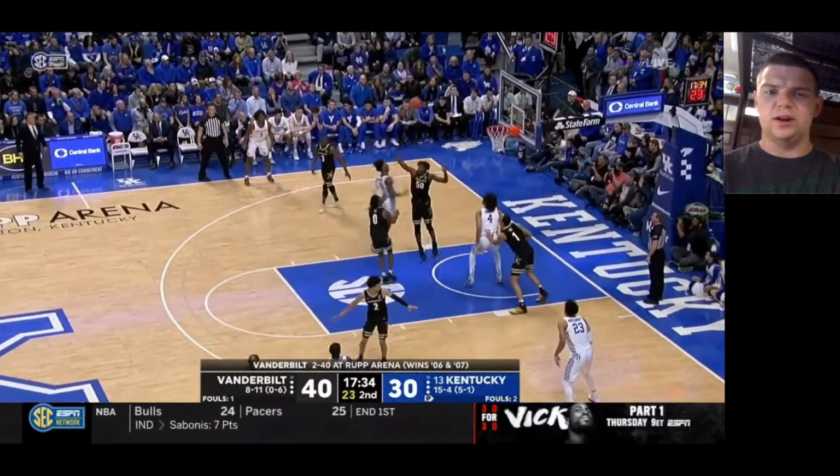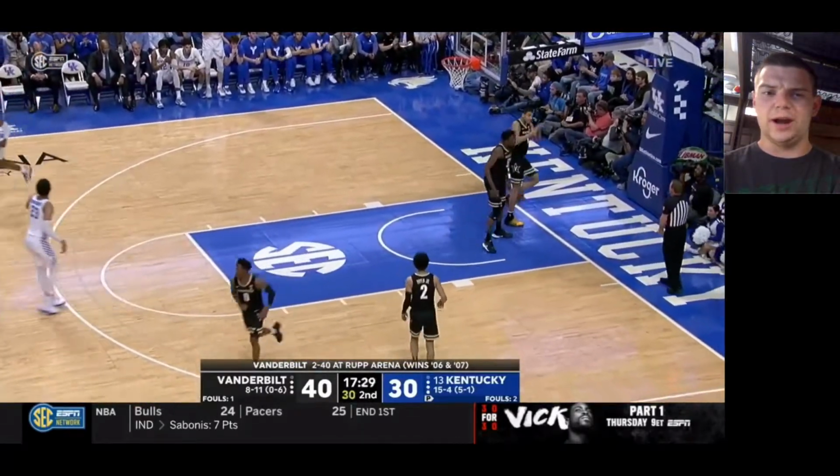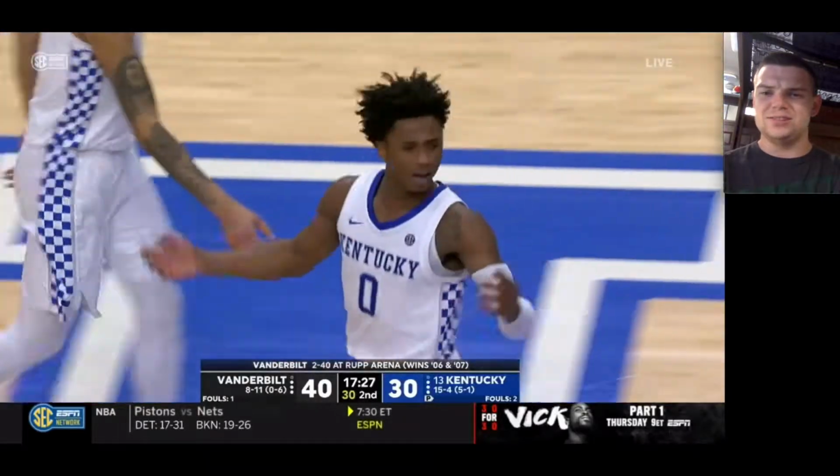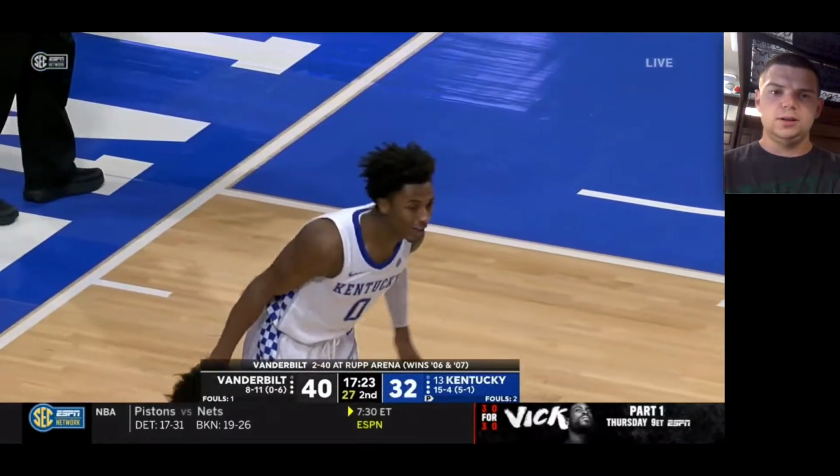So, yeah, you can see right there. Lee wanted to jump that drive, so he was forcing Hagans towards his right. And Hagans took that opportunity. Again, that's just kind of a blown coverage on Vanderbilt's part. It's not really on Saben Lee himself.